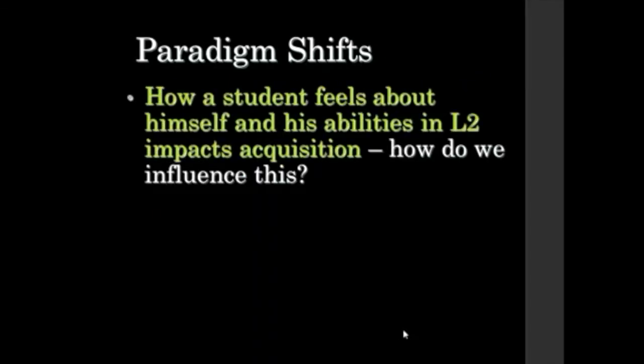The next one is, and this is not usually one that people disagree with, but how a student feels about himself and his abilities in the second language impacts how much he acquires. And my question there is, how do we as teachers influence this? What's our role in affect and the affective filter and the way that people feel?